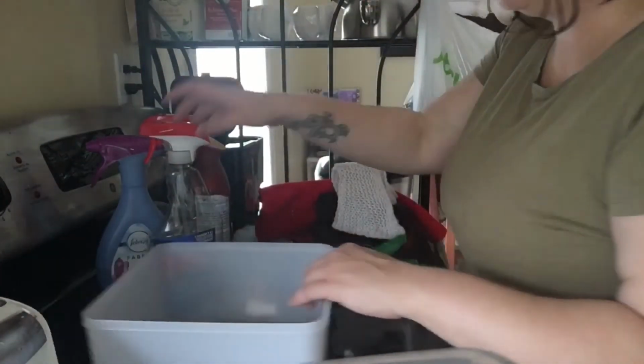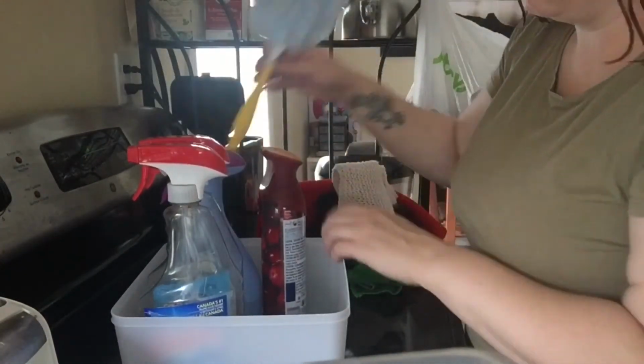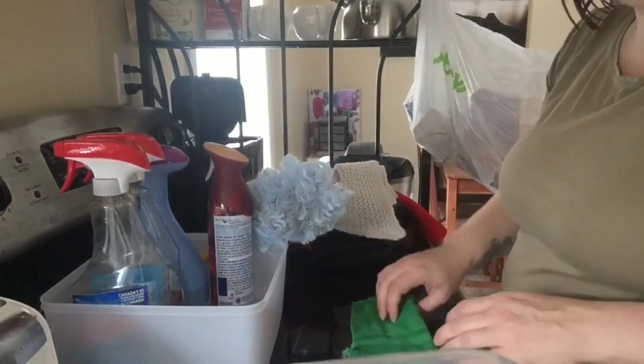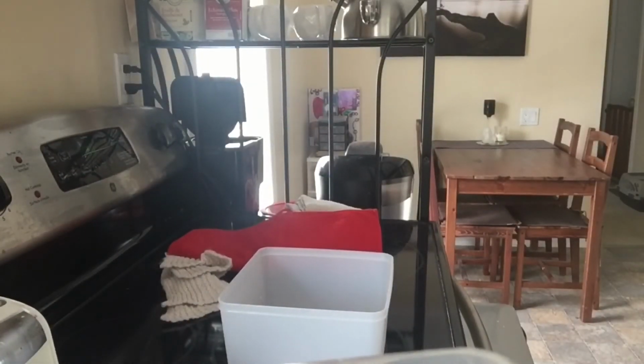So I'm going to leave it off with this last bit of stuff. The one bin, I'm just putting my daily cleaning supplies in, the stuff I use all the time. And then the second bin is just going to house the regular kitchen stuff, like drying mat and dishcloth and washcloths, that kind of thing.